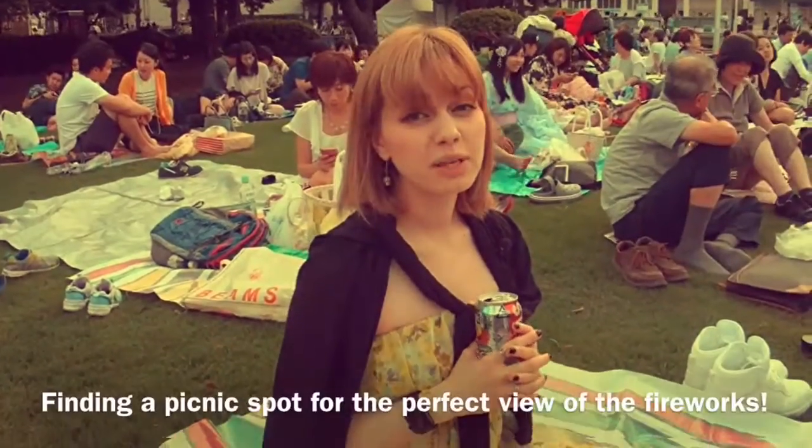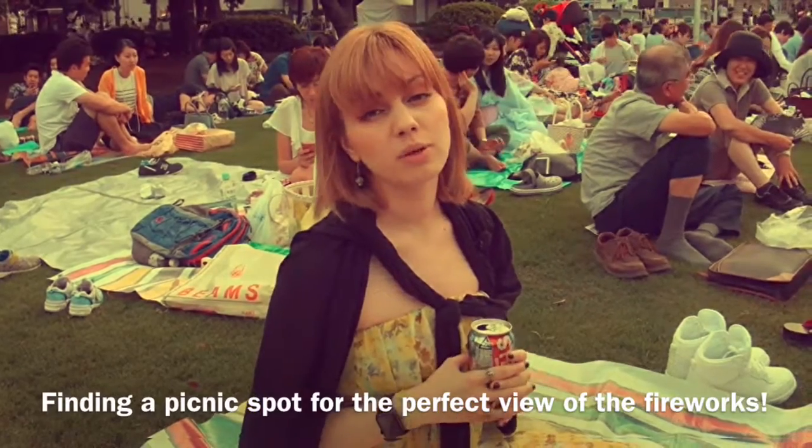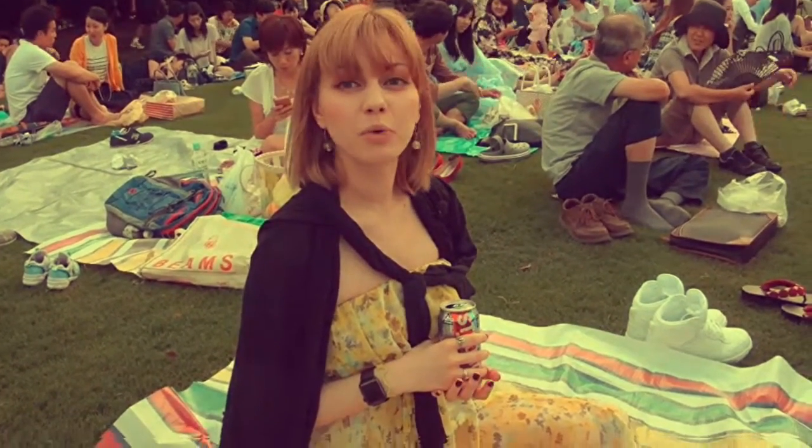Everybody, today we're getting ready for sparkling twilight fireworks at Yamashita Park in Yokohama, and we're gonna enjoy the view before the sun sets so we can watch the fireworks.